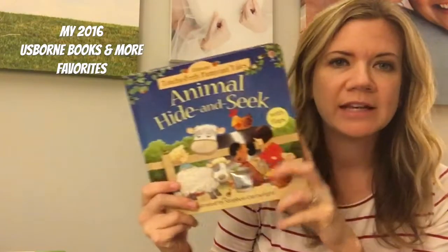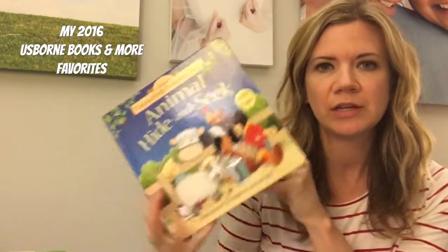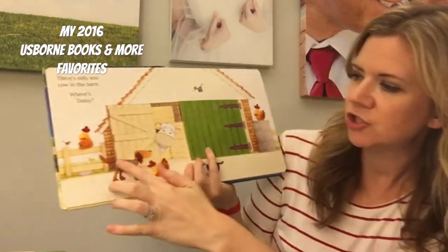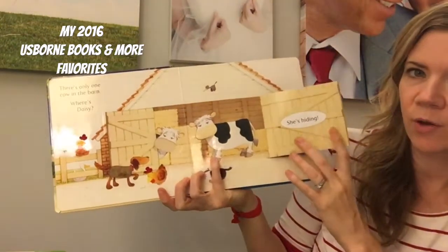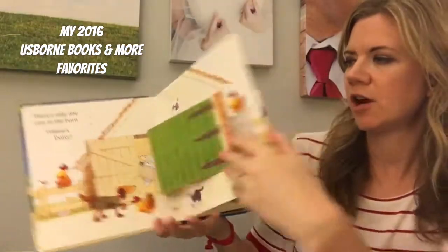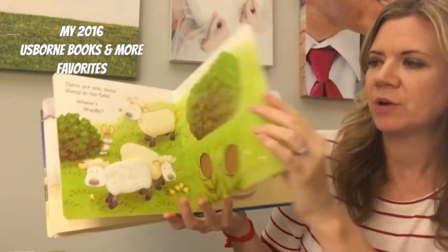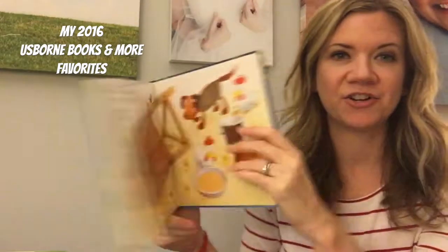Next up is our Animal Hide and Seek. If you like her That's Not My series, which is amazing, I just didn't include it in here, you'll love this. This is texture on every page. There's little simple counting, there's one cow in the barn. There's more texture to feel. And every page has a hidden duck, courtesy of Stephen Cartwright. That's his signature style. Thick board books, and then of course the flaps that make it interactive and fun for the little ones.